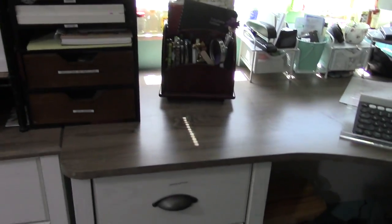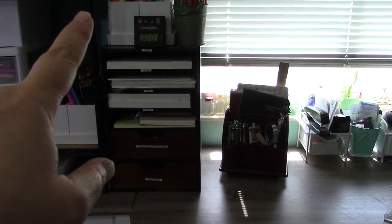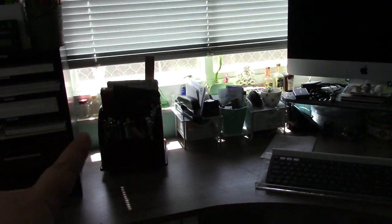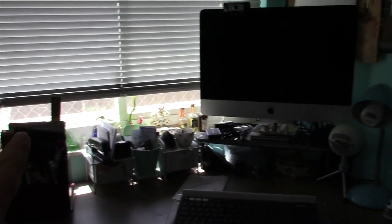This is my actual work desk, my actual computer desk, my chair. We'll move it out of the way. So this is non-fun business stuff. Computer paper, photo paper, my receipts drawer, which I have to clean out again. You know, standard pen holder, notepad holder, my computer.